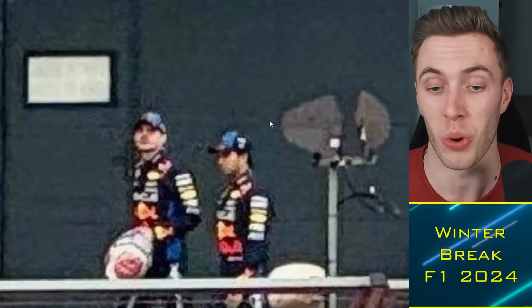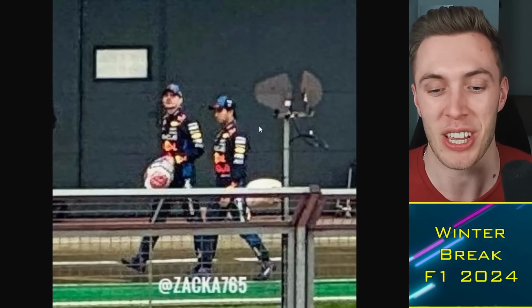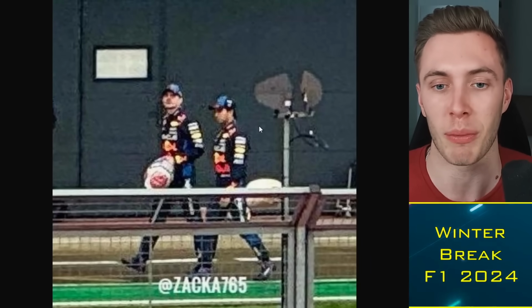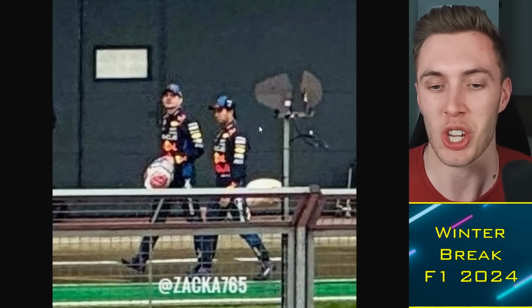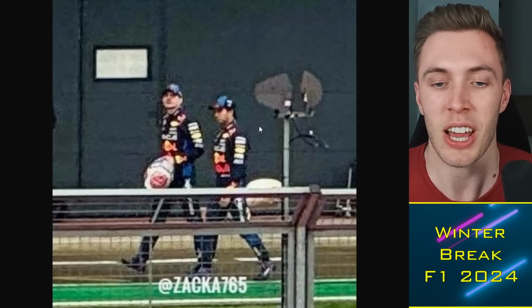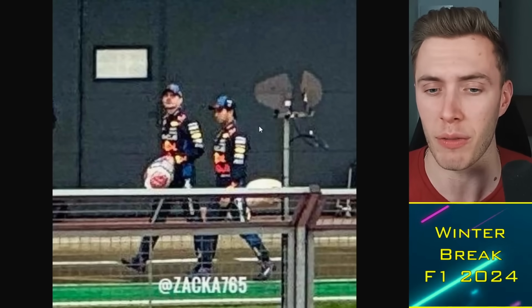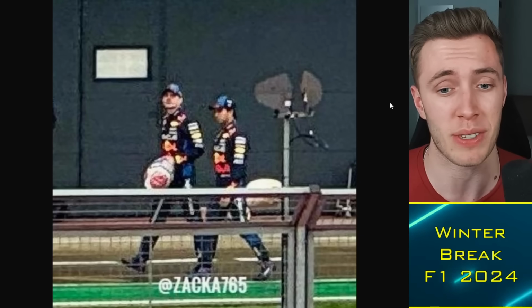We didn't see Horner today at Silverstone, at least in some of the images. We did, however, get pictures such as this. So this seems to happen every single year. Red Bull do their shakedown, their filming day, whatever, slightly before the car actually launches. So we get to see, for some cars at least, some relatively grainy images of the car itself. However, we do have some significantly higher quality versions today than I think we have seen in the past.